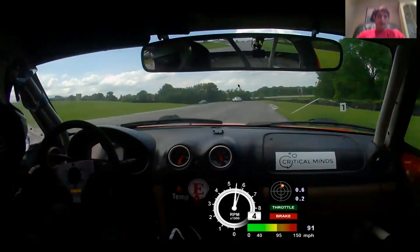So don't try to think about sacrificing too much in this braking zone to get a better exit, because then you're just sacrificing the straightaway to try to make it up on the next straightaway. It's going to be a little bit of a compromise between each one.